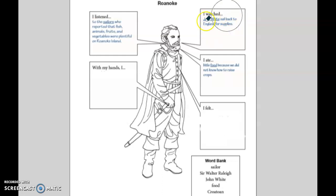So I watched John White sail back to England for supplies. John White was their leader. He left behind his own family, his grown daughter, who had her own daughter, Virginia Dare. There's a whole famous story about her, the first English child born in the New World.